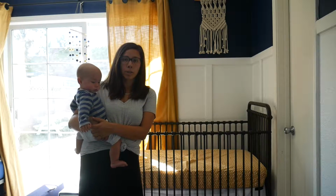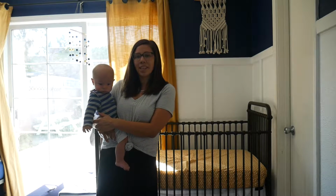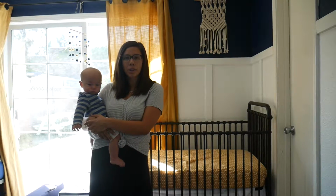We've been asked multiple times if we would do a home tour of all of our rooms. So because our house isn't always clean, let's be honest, 6 kids, I'll do one room at a time for the next few weeks. Today we're going to start with the nursery.